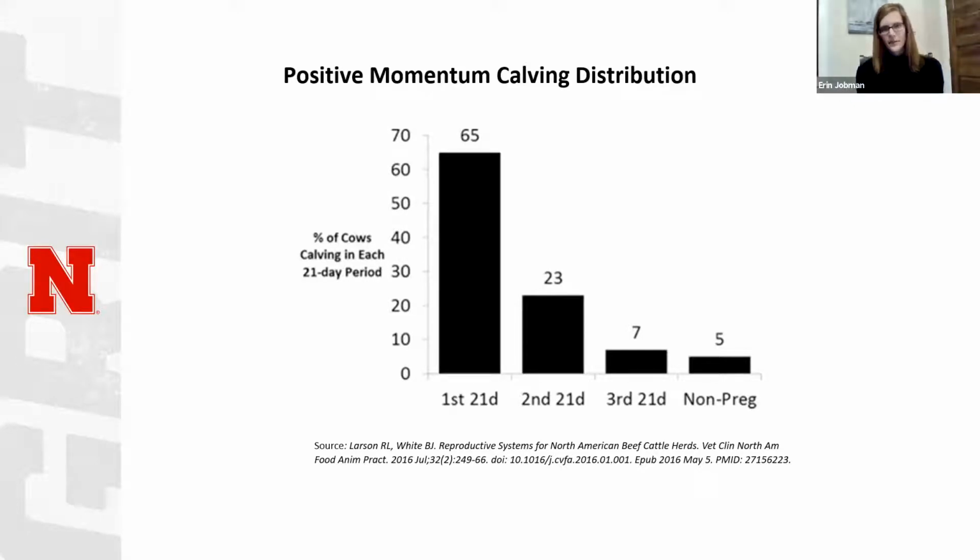And you can see in this chart, the labels from this paper from Dr. Larson and Dr. White, they're showing percentages. So I think of, if we have a herd of 100 head, in that first 21 days, 60 to 70% is going to be about 65 head, right? Then you go to the next 21 days and think of the 60 to 70% of the cows that are open at this point. So if you think of 100 head starting off, and then you breed 65 in the first heat cycle, you're going to end up with 35 open cows in this second heat cycle, and 2/3 of that, 60 to 70% of that, is going to be 23 that become bred. And you can see how that number kind of trickles off with the rest of the heat cycles. But that's what positive momentum is essentially: 2/3 of the open cows when you start become bred, 2/3 of what's open for the next cycle are bred, and so on.